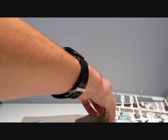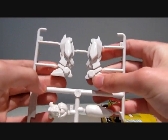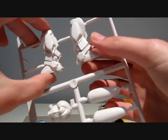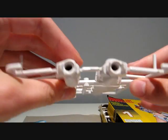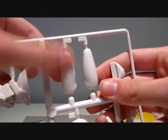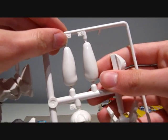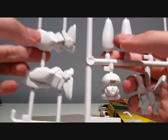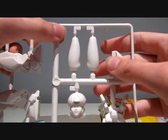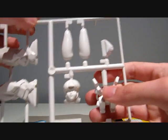Now, the runners. The runners kind of show that this kid actually doesn't have any articulation at all. Starting with the legs, these feel really heavy. I guess that's good if you want the kid to stand up, because it doesn't really come with a stand or something. Also, if you look at the legs, there's just a hole in it, and these cone thingies are supposed to be the upper legs, so you basically just fit this part in that part. Yep, you guessed it, no articulation at all. I guess you can pose it a little bit, but it's not gonna go anywhere after you completed it.